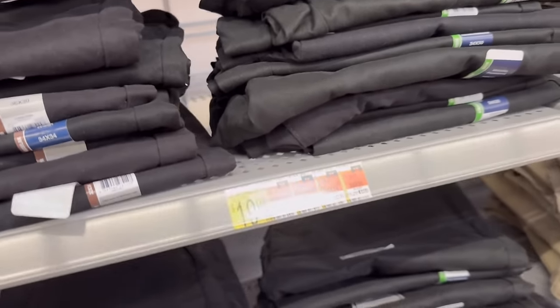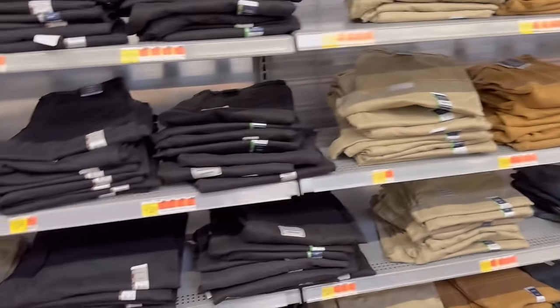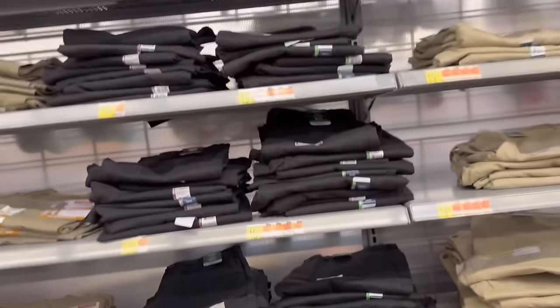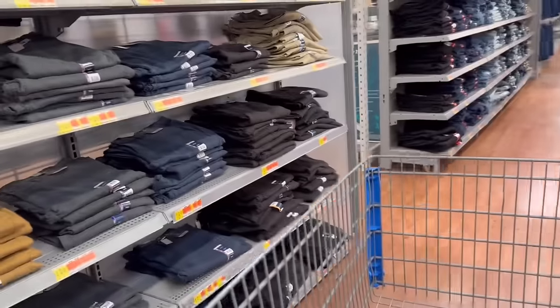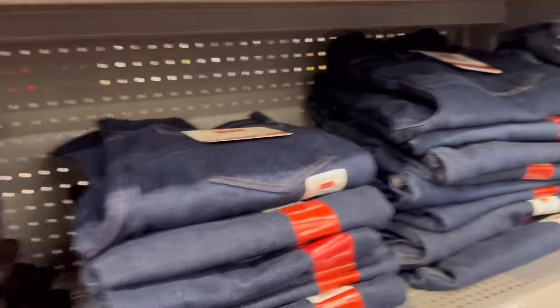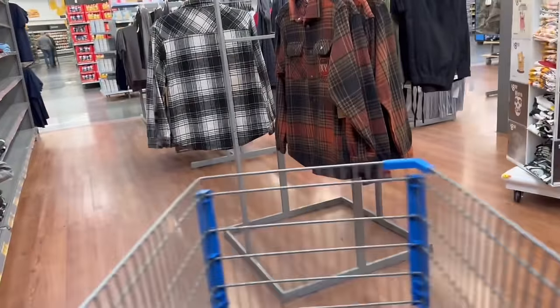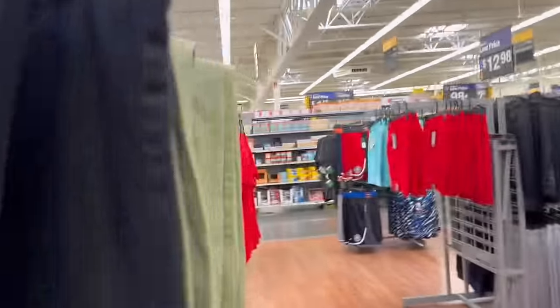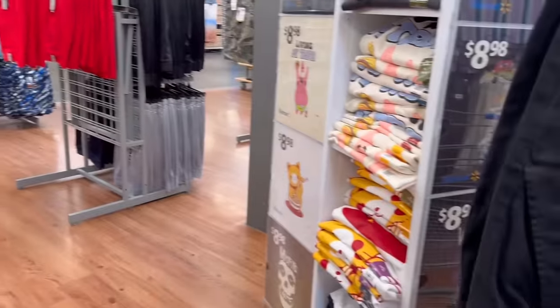Size to get him. I only know like small, medium, large sizes. I don't know like number sizes. Oh. I might have to have him send me his measurements because I don't know unless they have. Let's keep looking. Those are denim. These might work. Yeah. Those will work.